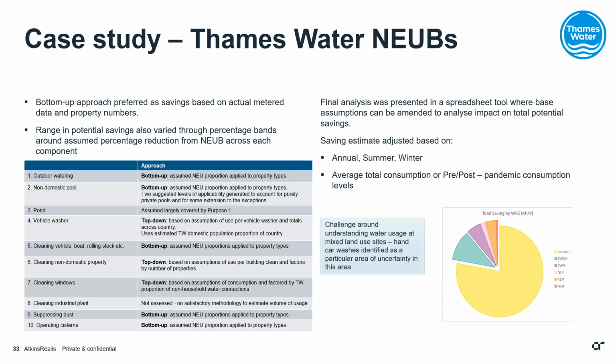So perfect. Thanks, Lauren. So then we've got the table here shows the 10 different purposes that are defined by the NUBs and what method we actually adopted for each of those. So yeah, as I said, we went for the bottom-up assessment where we could, and sometimes went for the top-down. And part of this was that, so where we did bottom-up, we were looking at their historical usage across companies, across the properties, and then we could apply those percentage savings.